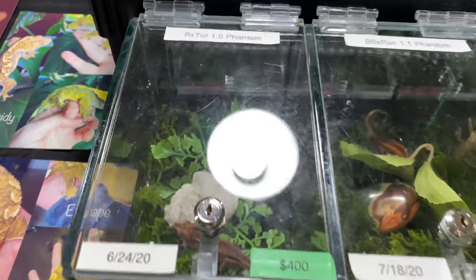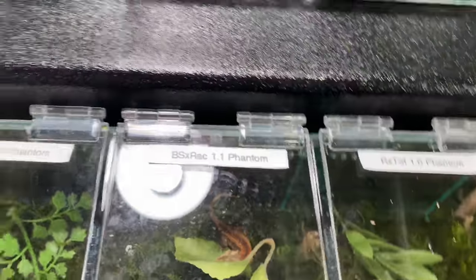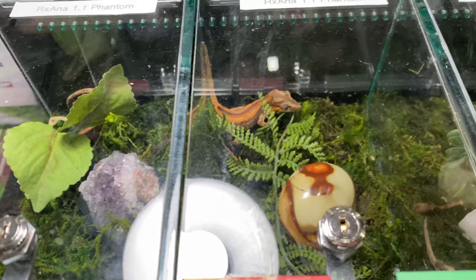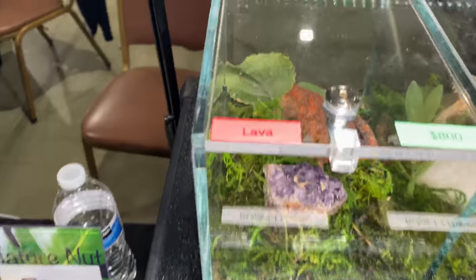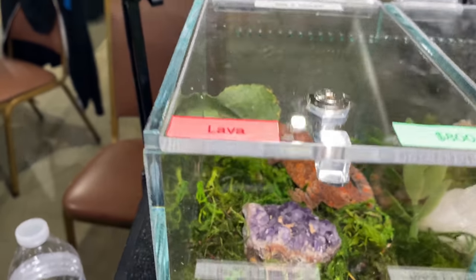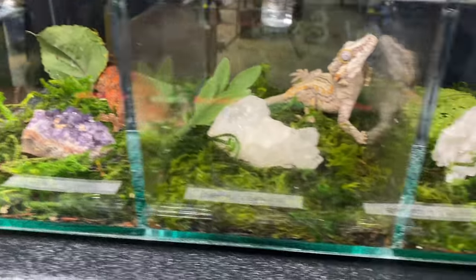Got some nice, these are the phantom gargoyles over here. I remember these guys from Hamburg. They're really, really pretty. Check this one out up here. Super, super red, really nice.